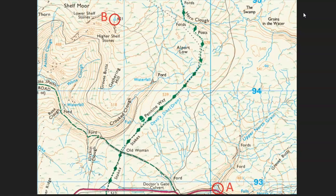Are there any other ways? What if we don't want to straight line it, or want to have a mix of paths and rough ground? Well, we're already on a path here, look. We could follow the path up to this point here. There's a little black square. We don't know what that is. It's a man-made feature. It could be a sheepfold, it could be a ruin.